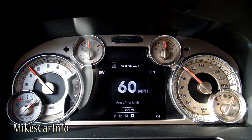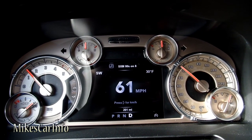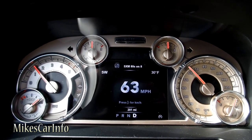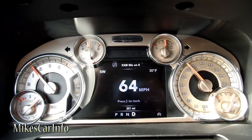Especially the power. It's got plenty of power to get up to speed on the entrance ramp, merge into the traffic, and pass other cars, stuff like that. It's very capable as far as that goes.